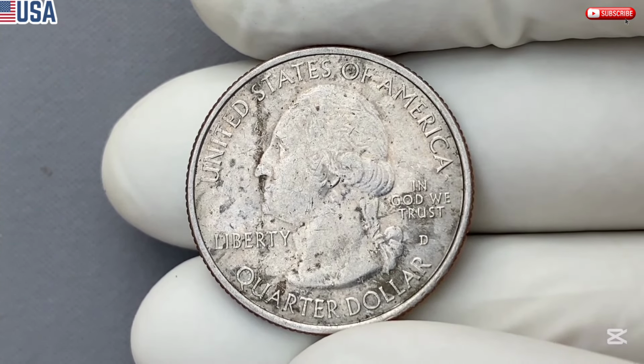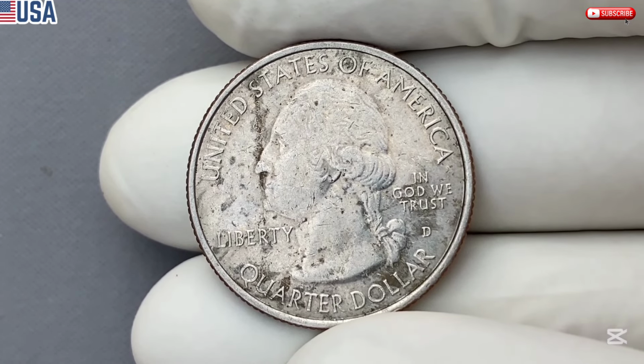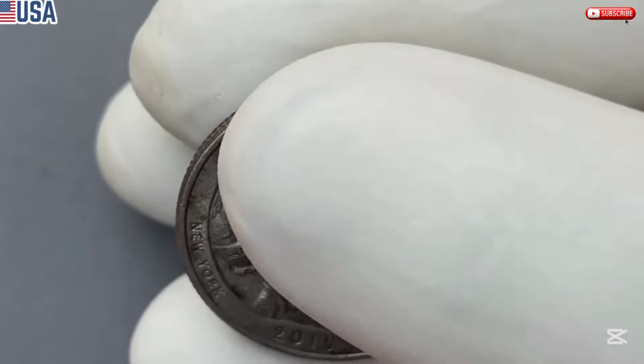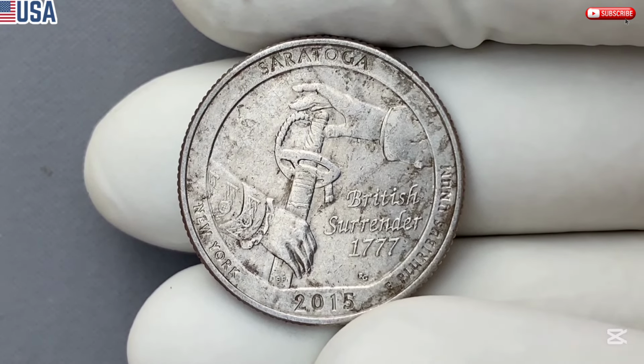And if it has a rare error, the price could increase exponentially. So, how much is the 2015 Saratoga quarter really worth? If you find an error coin or one in immaculate condition, it could be worth $78,000. Yes, that's right, $78,000 for a single Saratoga 2015 quarter.